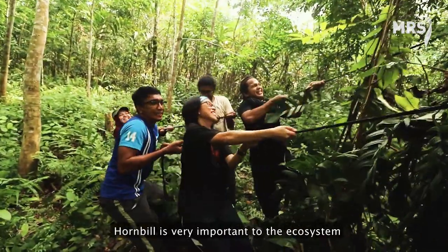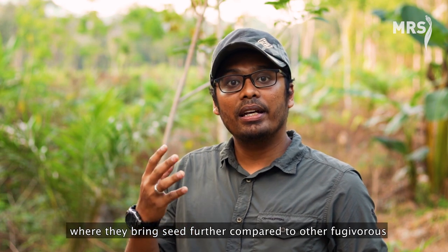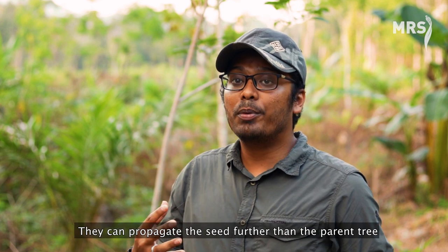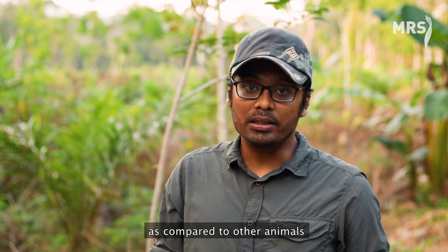Hornbills are very important to the ecosystem because they are good seed dispersers, where they bring seeds further compared to other frugivores that dwell on land. They can propagate the seeds further from the parent tree as compared to other animals.